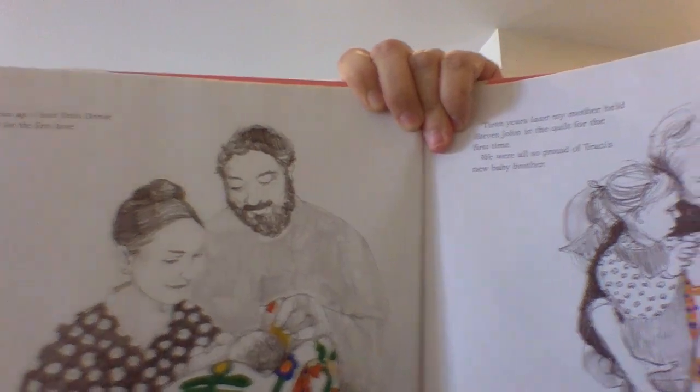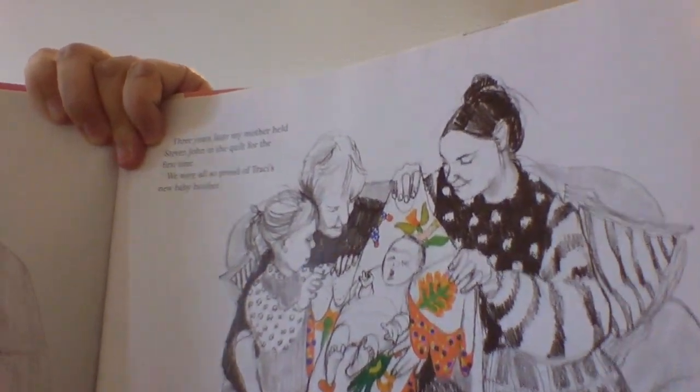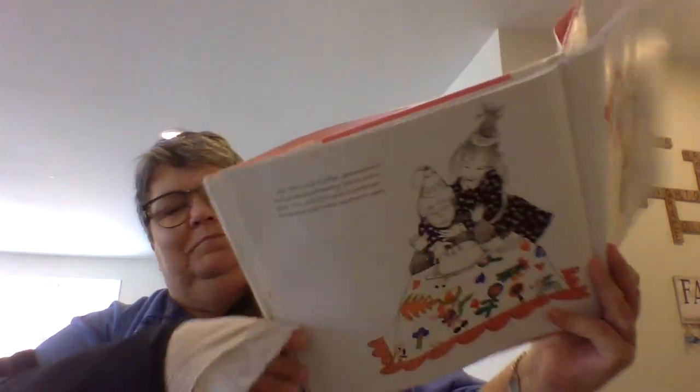Many years ago, I held Tracy Denise in the quilt for the first time. 3 years later, my mother held Stephen John in the quilt for the first time. We were all so proud of Tracy's new baby brother. Let's see if I can hold this for you better. And like their mother, grandmother, and great-grandmother before them, they too used the quilt to celebrate birthdays and make superhero capes. There's the birthday. Sorry about that.